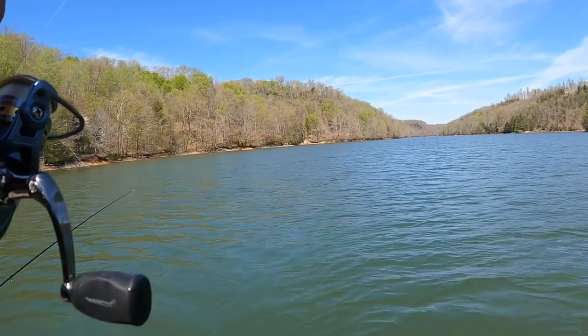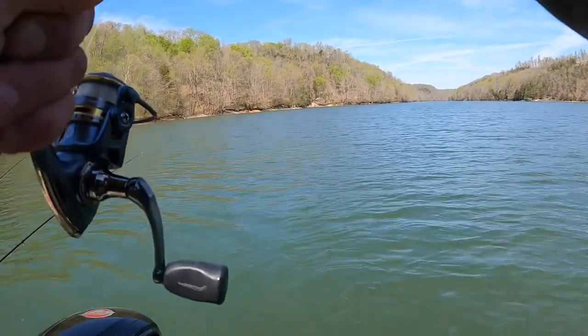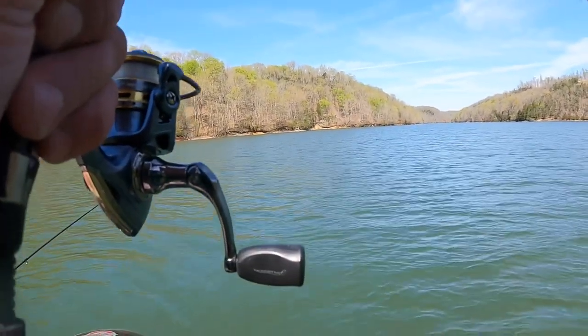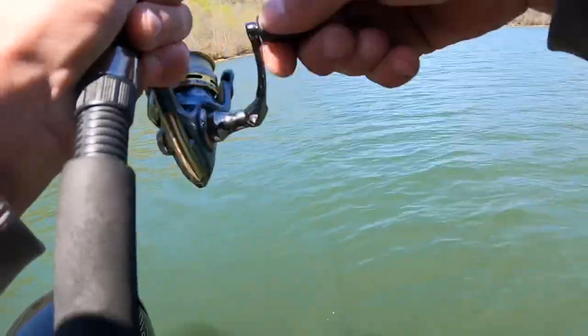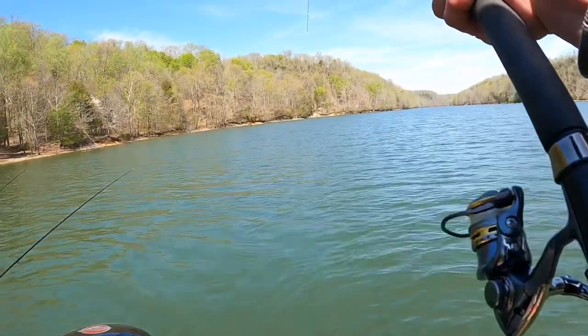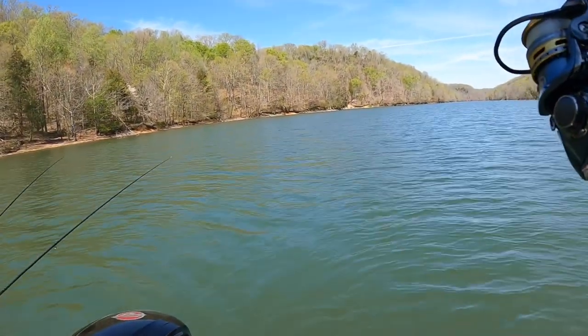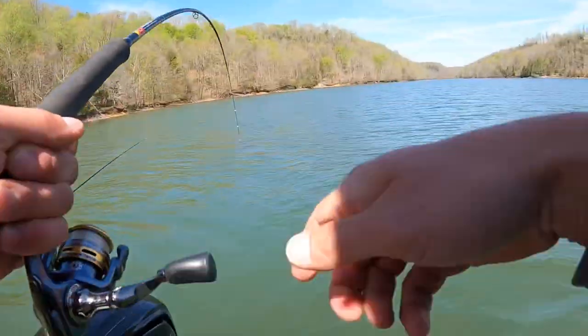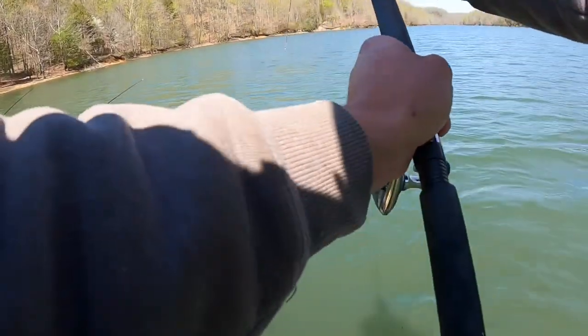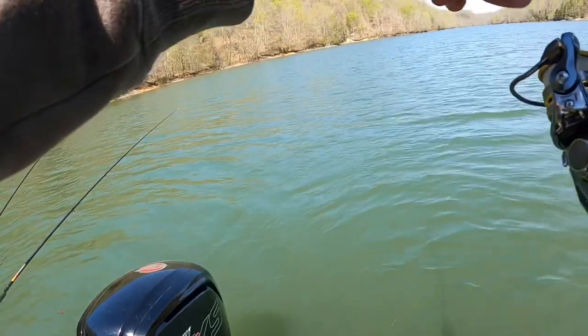Boy, something as big as hit our crappie jigs, long lining, folks. I think it's a catfish, but I'm not sure yet. Hope if he stays on, we'll get a look at him. Thing is staying down, whatever it is. Ooh, big head shakes. Big head shakes.